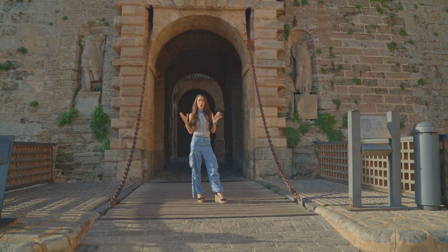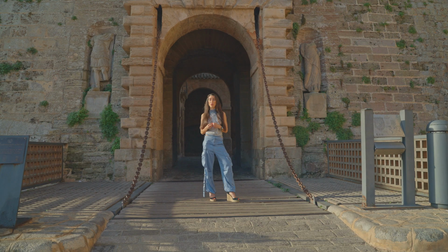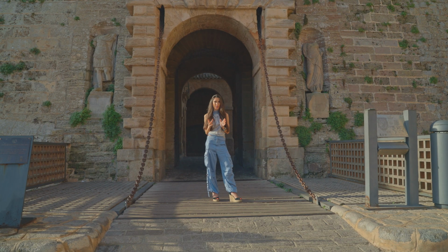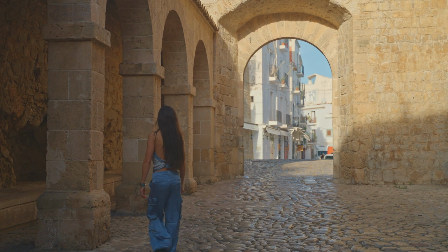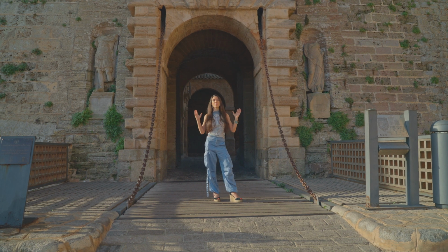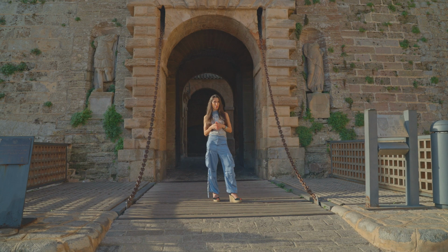Welcome to one of the most iconic places in Ibiza. We are here in the old town of Ibiza, Dalt Vila. This is a UNESCO protected area and it is one of the most charming places of the island. If you like living on an island, you love the beaches, but you also love culture, this is the most fantastic place to live. Today I'm going to walk you through a little bit of the beauties of this amazing old medieval town and you're going to see why it is so incredible.